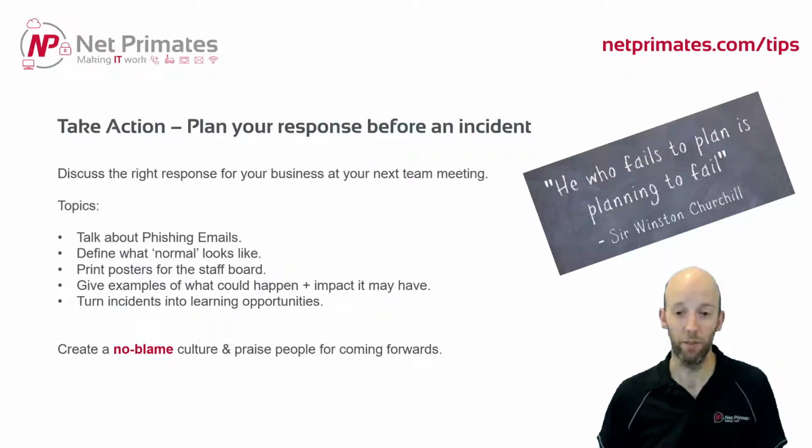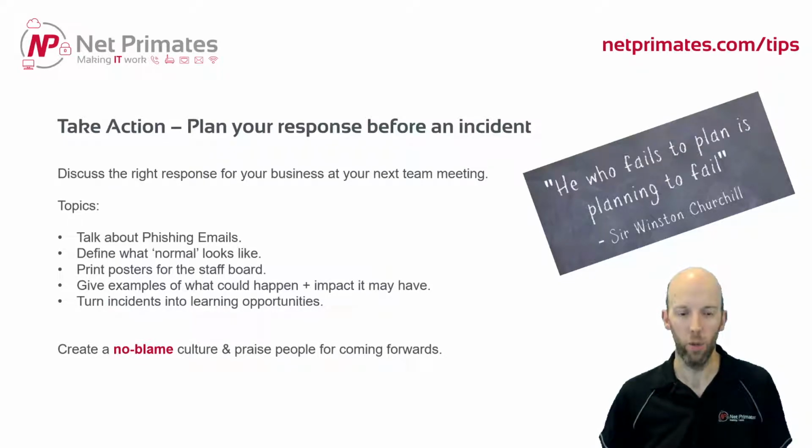Trust me when I say I've seen it done both ways, and environments where people are able to come forward, be open in the event of an issue, ask questions, and ultimately get on top of it, get ahead of an issue before it becomes a problem, are always far easier, cheaper, more cost effective, less stressful for everybody involved than situations where there's been a breach, we've got no data to work on, nobody knows what happened, could have been days, weeks, months ago that the infiltration happened, and that adds a lot of stress and ultimately a lot of cost to the business dealing with that sort of situation.